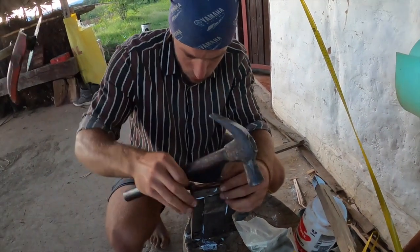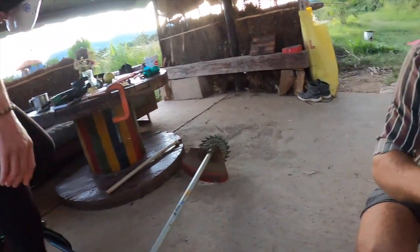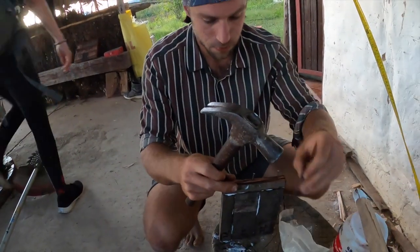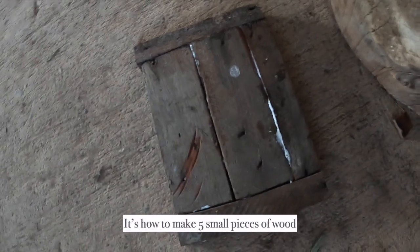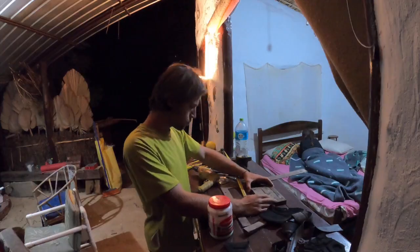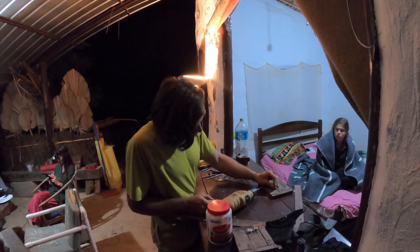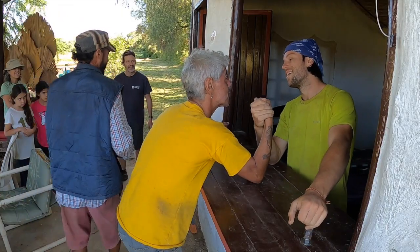What's this labor of love? Gabor. Beautiful. Did you want a haircut? We're building an elbow. Maybe you wanted a haircut. I think it's beautiful, isn't it? Oh yeah, look at it. Nice. Oh, that's a work of art. Look at that. That's how to make five small pieces of wood, a slightly bigger piece of wood. Okay. Softly.